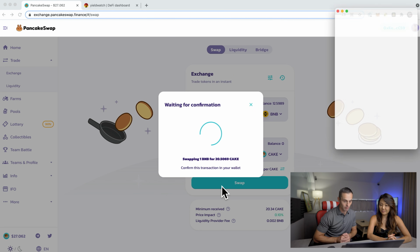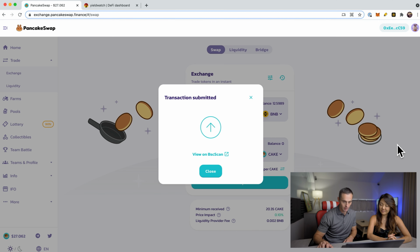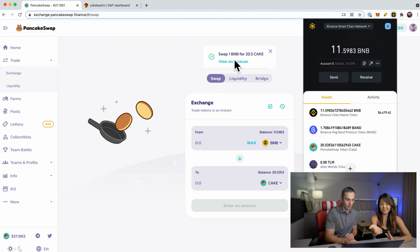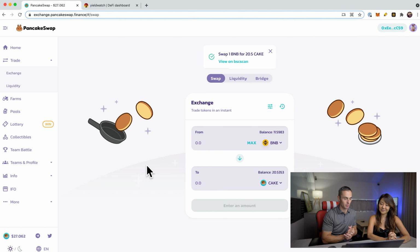You'll do the confirmation. You'll get the Binance Smart Chain confirmation up in the corner. Click confirm. Transaction submitted, and we wait for the confirmation message. That will come up on the screen, but we can also check in our wallet. And we can see the Cake has already arrived in my Binance Smart Chain wallet, which is a lot faster than Ethereum, which is one of the reasons why I think this platform is going to do very well.